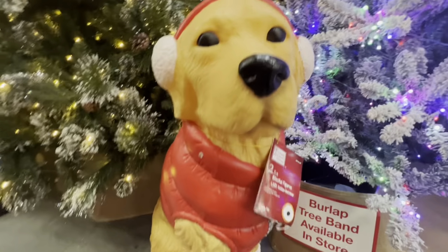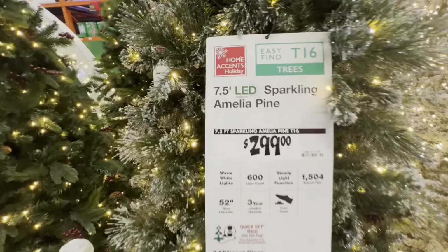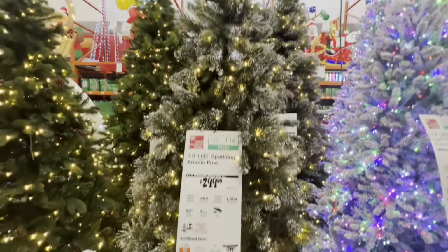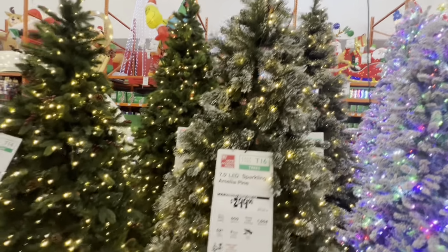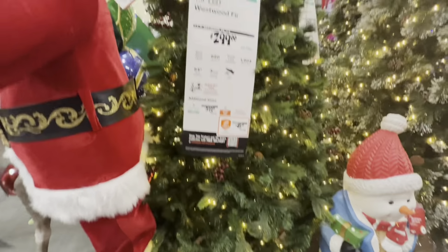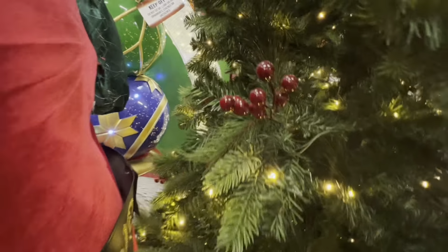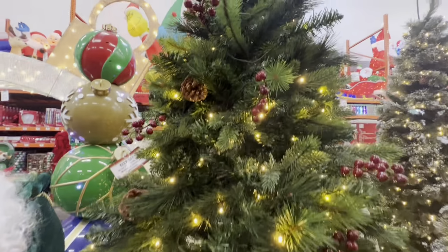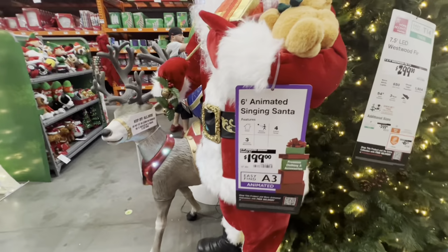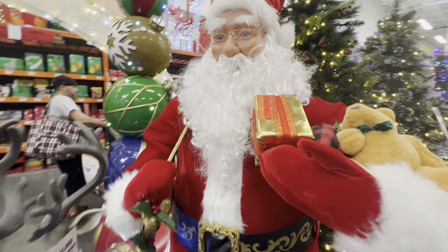He's cute. This tree is a sparkling Amelia pine for $299. That's pretty. I like the glittery look on that. This one is $299. It's a Westwood fir, and it's got red berries on it and pine cones. And then here's a 6-foot animated Santa. He's $199.